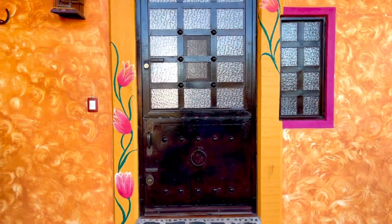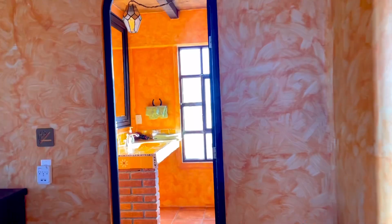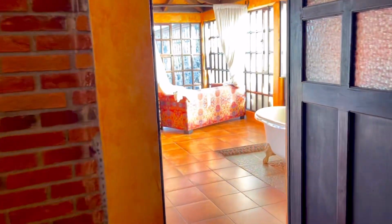Okay, it's time to go in and see my room. I'm so excited. I love all the painting that they have on the walls as well. Wow, this is awesome. Okay, so there's the first room. You have the two twin beds here. So if you have extra people with you, they could stay in this room. You have a little desk to the right of you.